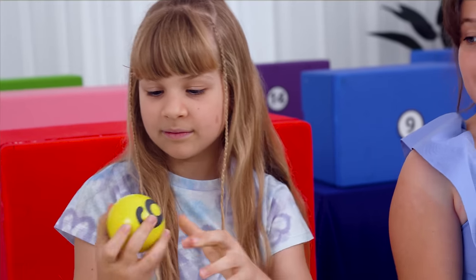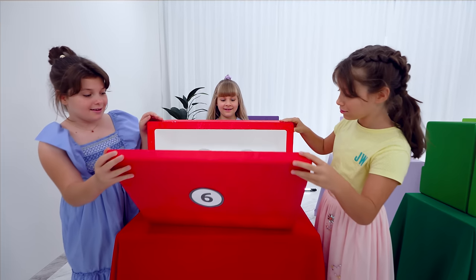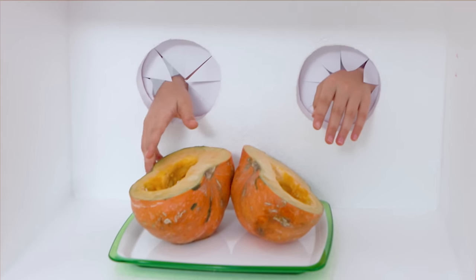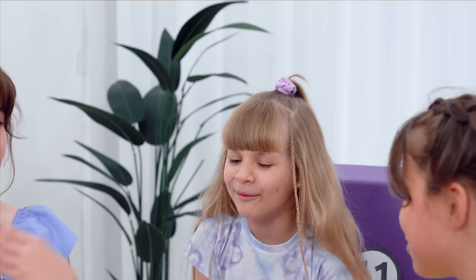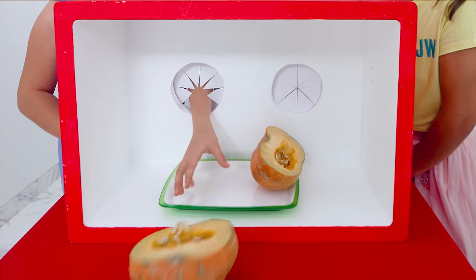Okay. 6, 3, 2, 1. Is it cute? Ew! Yeah, kinda. Yeah. Be careful. If he doesn't like you, he can bite you. Don't look in there. Look straight. Are you kidding me?